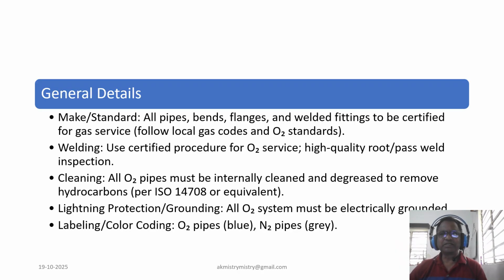Now, coming to the general details, let's talk standards. Every pipe, bend, flange, and fitting must be certified for the gas service. Follow local gas codes and oxygen standards. Welding procedures must be certified for oxygen service, with root and pass inspection. Cleaning is non-negotiable.